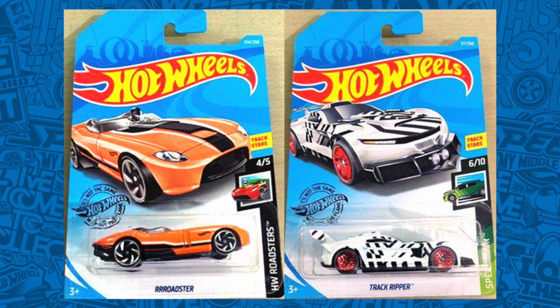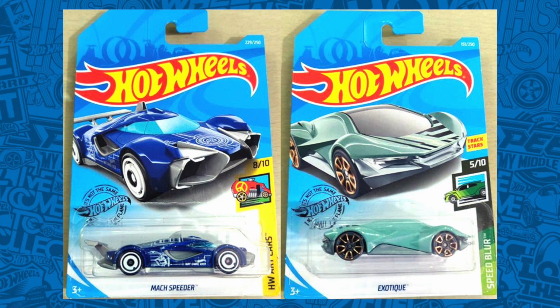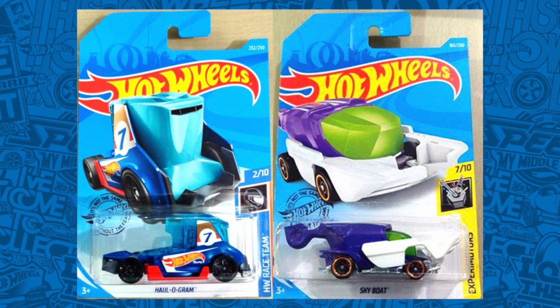Some neat looking fantasy car recolors with Roadster and Track Ripper. Some off-road vehicles, we've got Baja Hauler as well as Sandovar. Some exotic fantasy cars, Mach Speeder and Exotic. Some of the more interesting fantasy cars, Hologram and Skyboat.